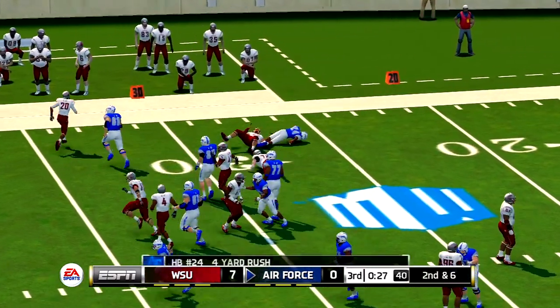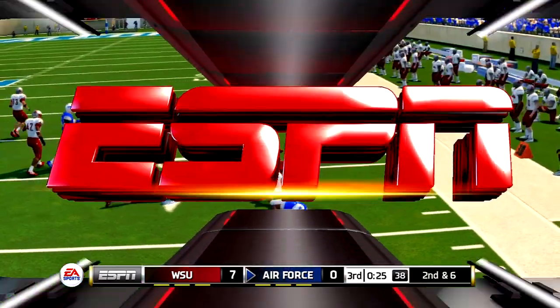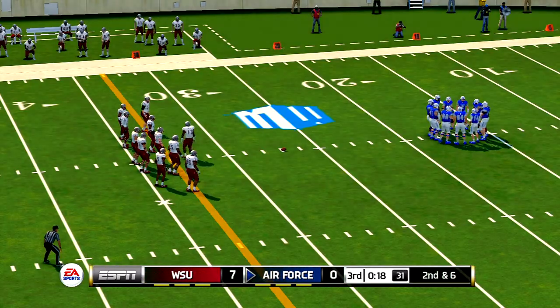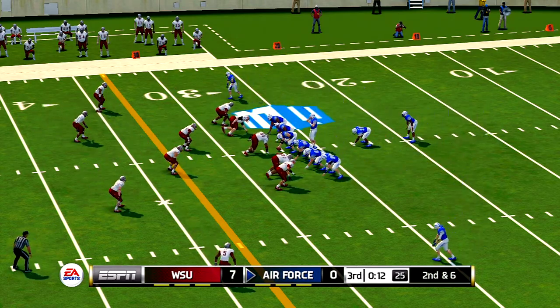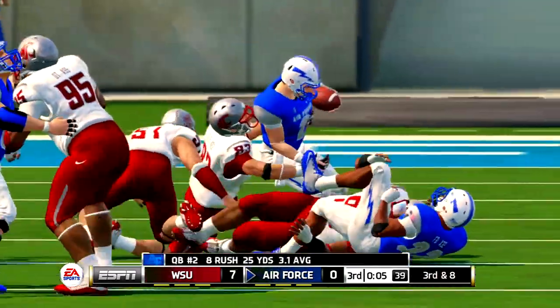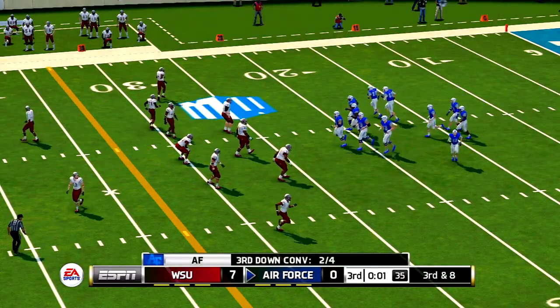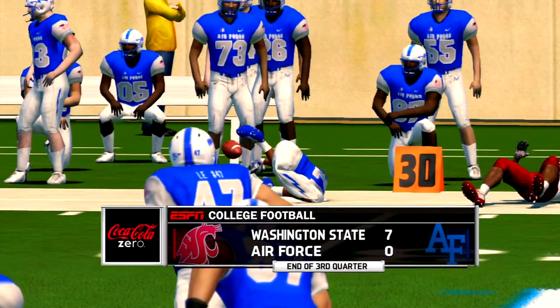Tries to get around the corner. Tackle outside after a nice pickup. From their own 27-yard line, it's second down. He's gobbled up in the backfield. If these defenders continue to exploit the O-line like that, it's going to be a long day for this running back. So at the end of the third quarter, the Cougars in front, 7-0.